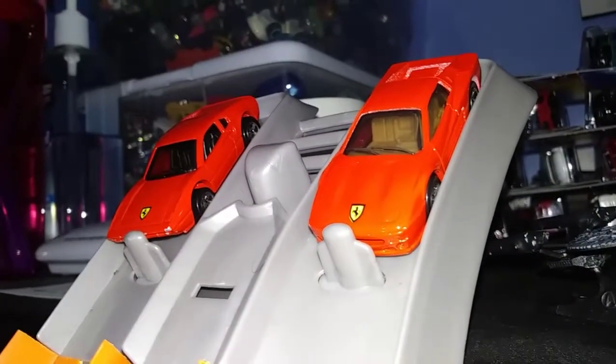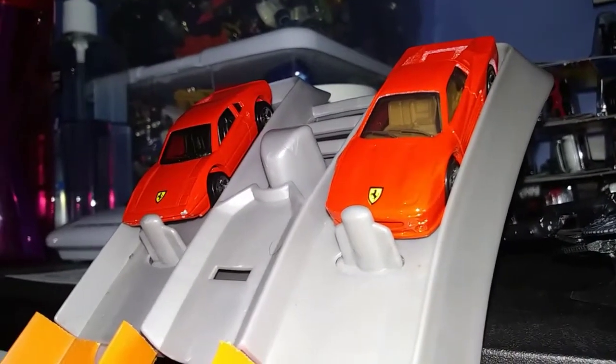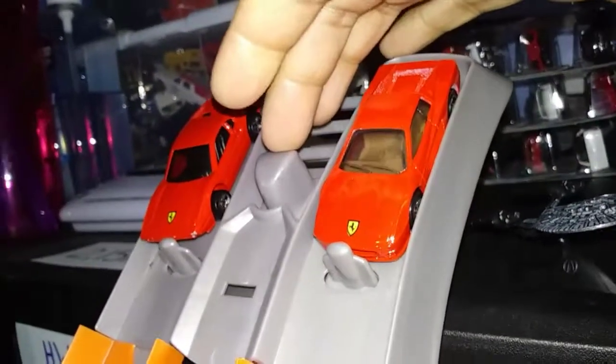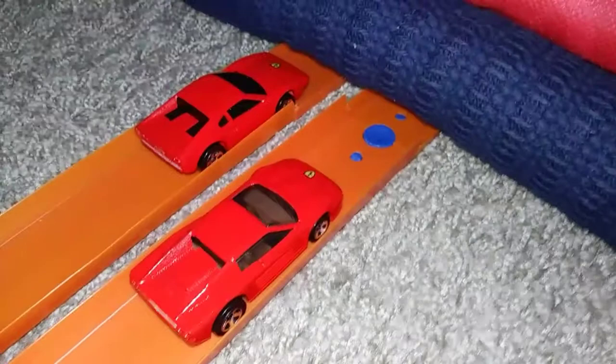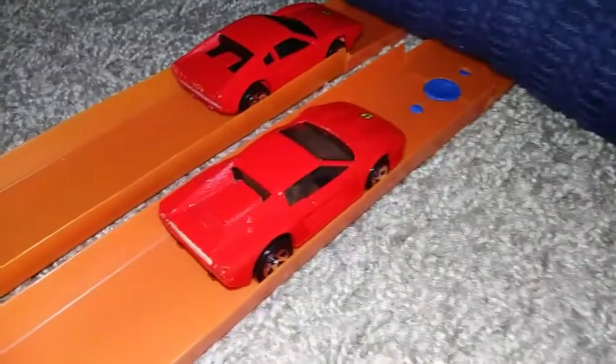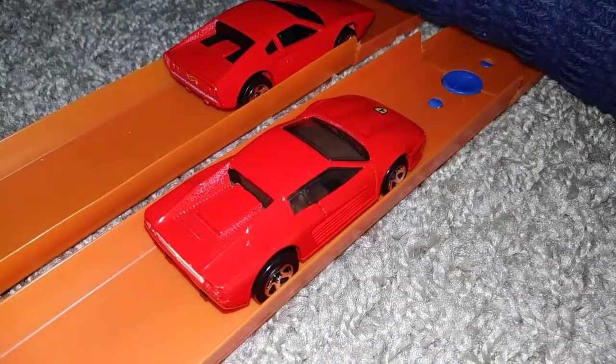Here's some red Ferraris that are going to race against each other. I'm in the F512M, so you can already tell who's in the 308. Winner, lane 5! Alright, the F512M holds off the 308 for the win.